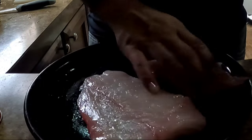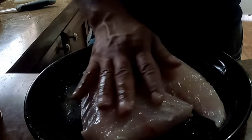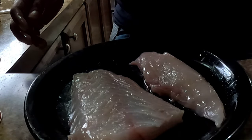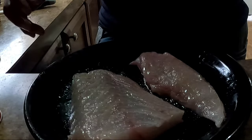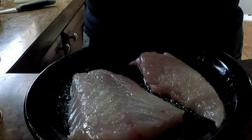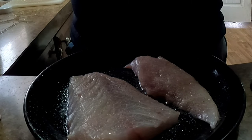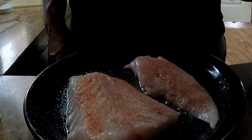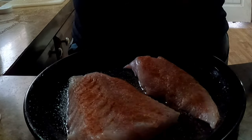That's enough. That's plenty. Salt. Garlic powder. A little bit of smoked paprika to add that smoky flavor and to also add that redness and darkness to the blackening. A little extra of that. A little bit of cayenne pepper as well.